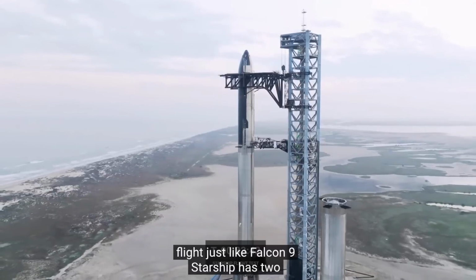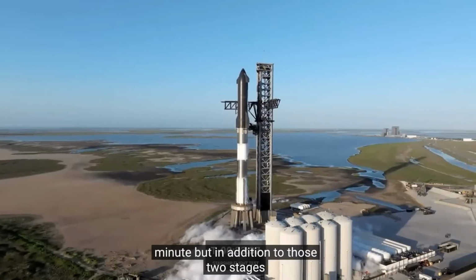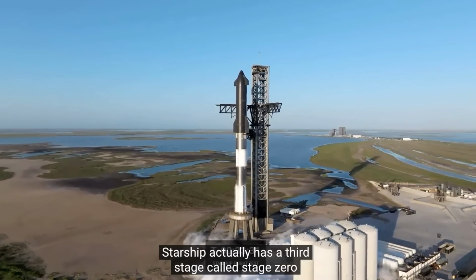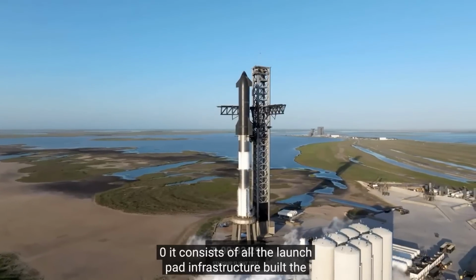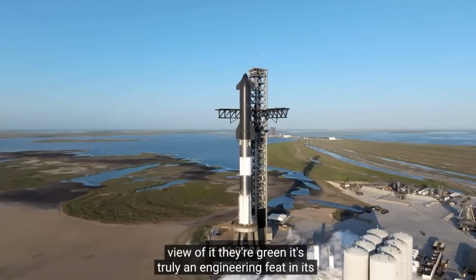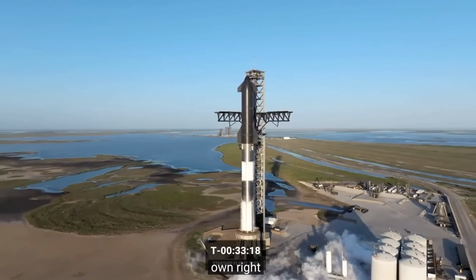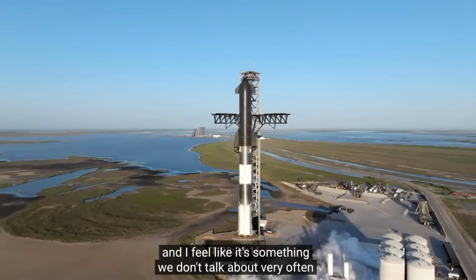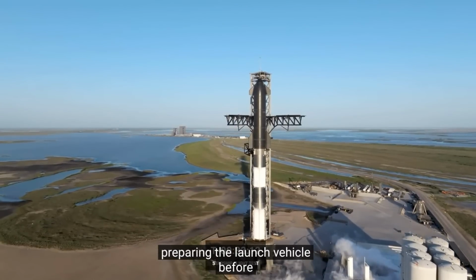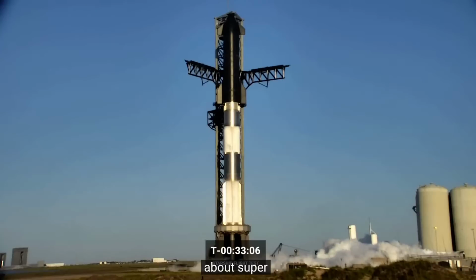Just like Falcon 9, Starship has 2 stages, which we will talk a little bit more about in a minute. But in addition to those 2 stages, Starship actually has a 3rd stage called Stage 0. It consists of all the launch pad infrastructure built around the rocket. You can see a great view of it there on your screen. It's truly an engineering feat in its own right. And I feel like it's something we don't talk about very often. There's a lot of infrastructure that goes into fueling and preparing the launch vehicle before a large test like this, really any launch.